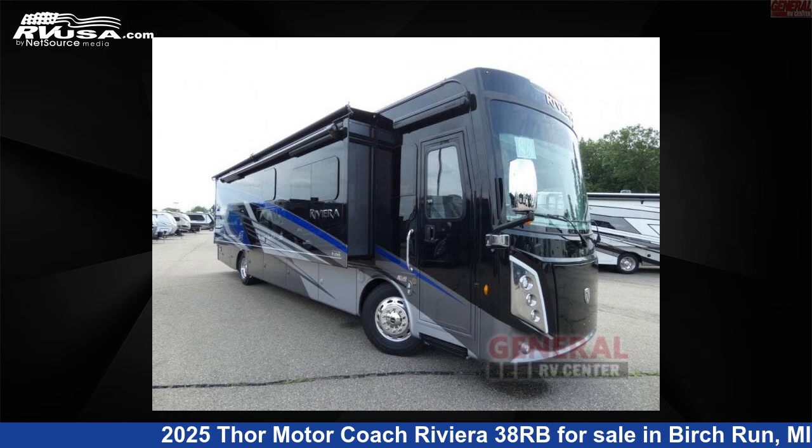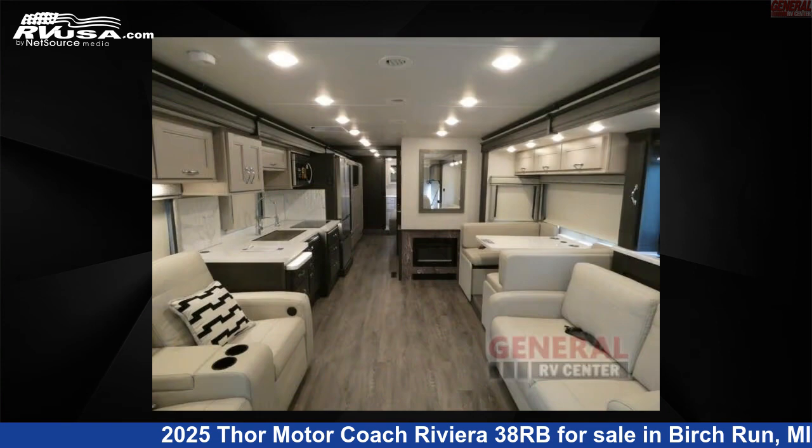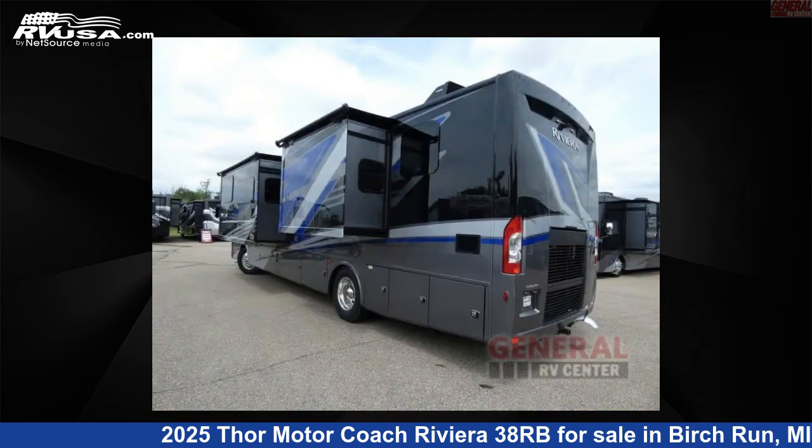This 2025 Thor Motor Coach Riviera 38RB is a Class A RV. It is located in Birch Run, Michigan, 48415 and is offered for sale by General RV Center.